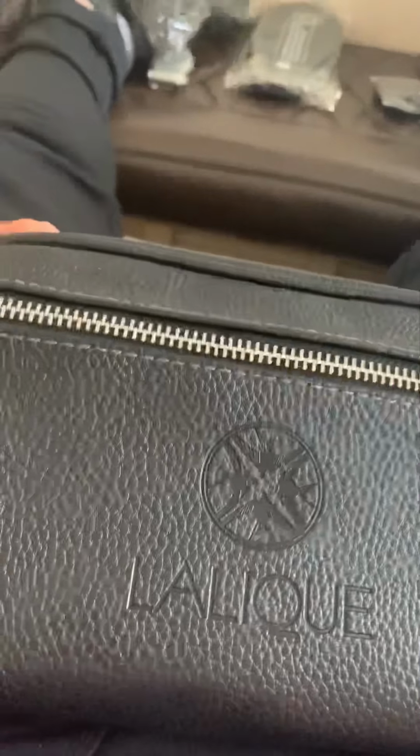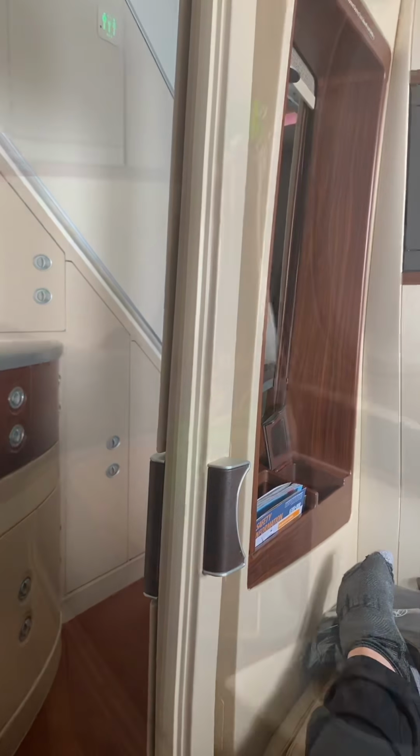Here is the hygiene bag that they give you complimentary for first class. It's through Lalique, which is a French brand. They make glassware and perfumes. And here's a perfume that was in there. Very nice amenity kit there. Hygiene kit, whatever you want to call it.